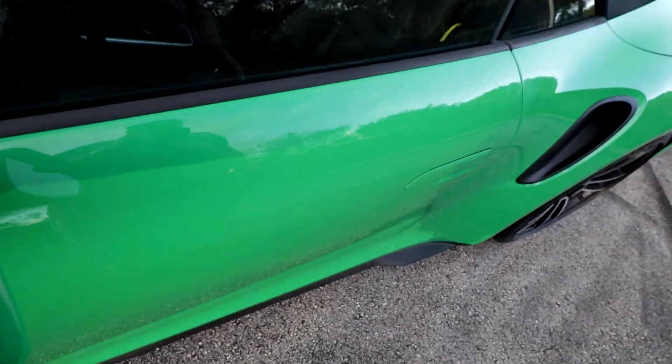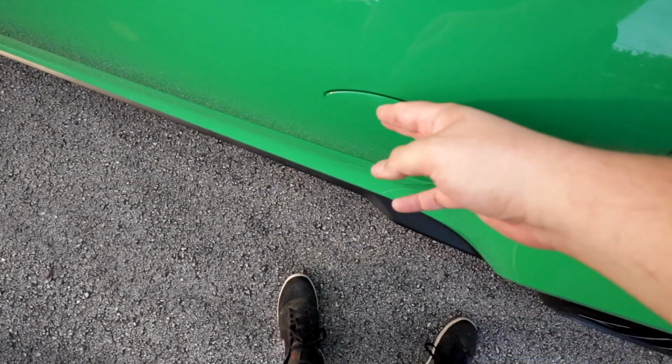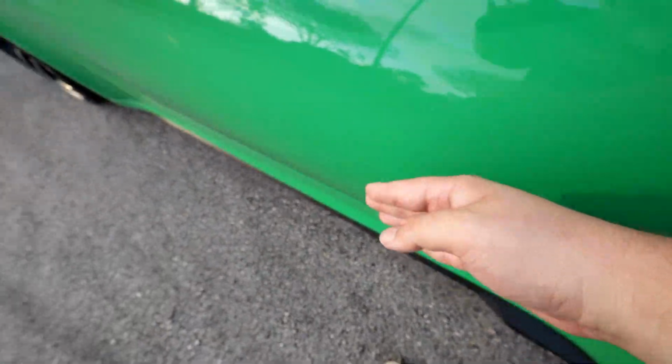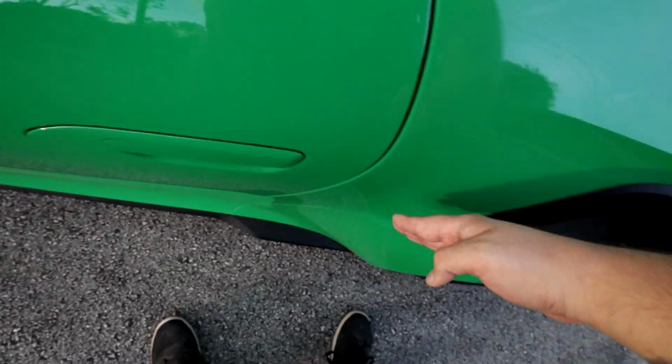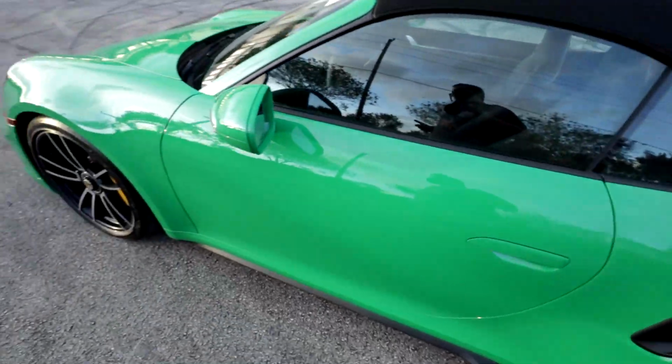Pretty cool. And of course, when you get inside the car and shut the door, they'll close too. And that door handle going flush with the door just allows air to really funnel under the mirror and into this smaller intake, ensuring that the engine stays as cool as possible.